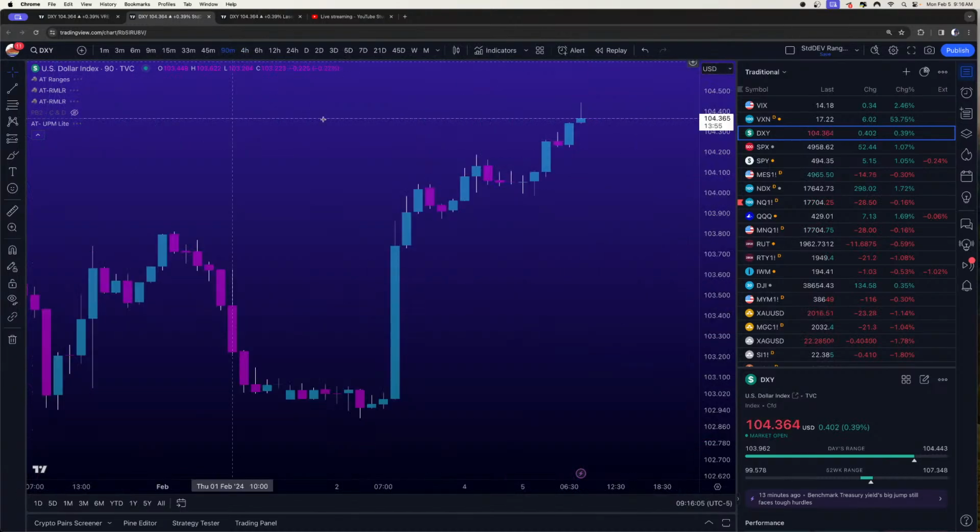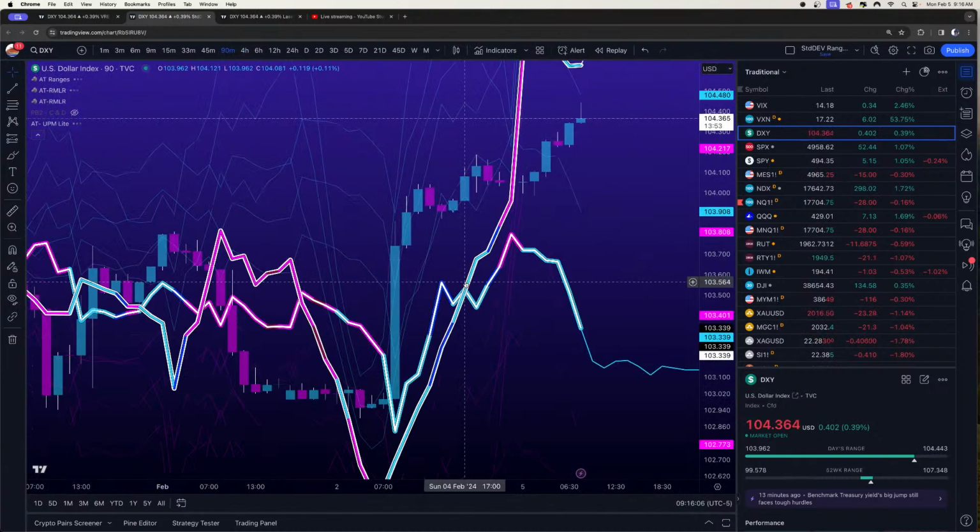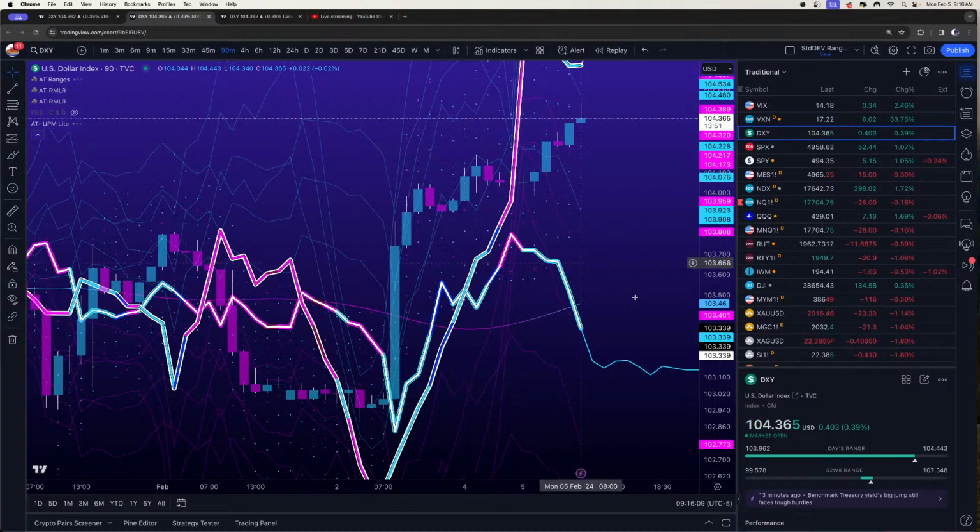Let me see that 90 that was really setting up a lot of bear. Let's see if we got anything up here. Got a nice big range. 103.45, that's a 33 power mean. Yeah, there's not an RMLR right there at the center of those ranges, which is right in this area.